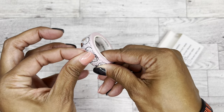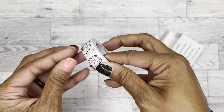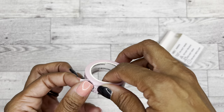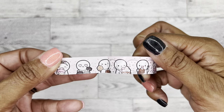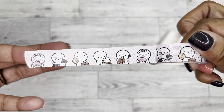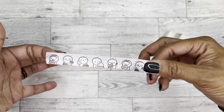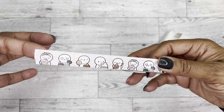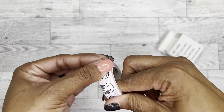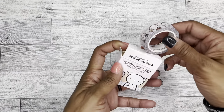Oh, it's all the snacks. Yes. I love the snacks. Now, if I can just get it to unroll. Donuts, cookies, cupcakes. Cake. So cute. Love it. And it's this really pretty pink with the dark pink foiling. Very pretty. So two rolls of Coffee Monsters Co. washi. And I'm so excited.